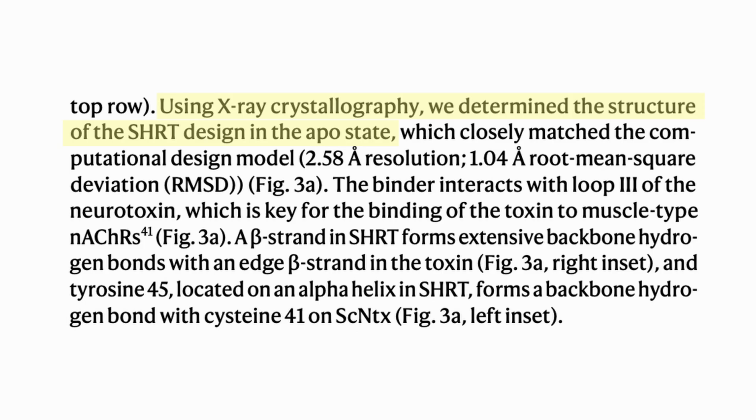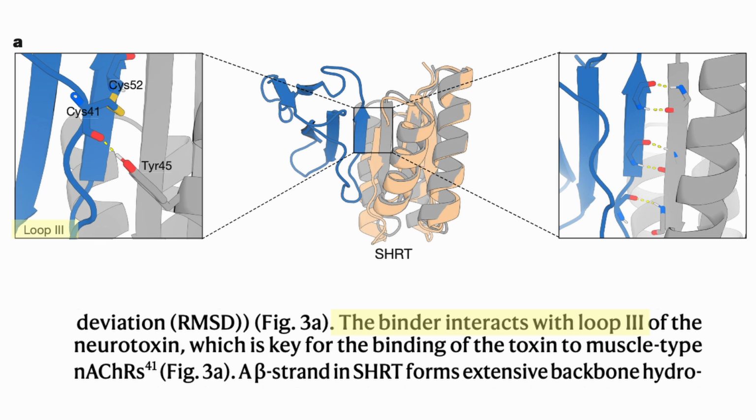The authors also did X-ray crystallography to look at the structure in the apo state, so in the absence of a ligand. Again, the results match the expectation from computational design. And from this X-ray crystallography data, we can see that short is binding to loop 3 of the neurotoxin, which is key for binding to muscle type nAChRs.